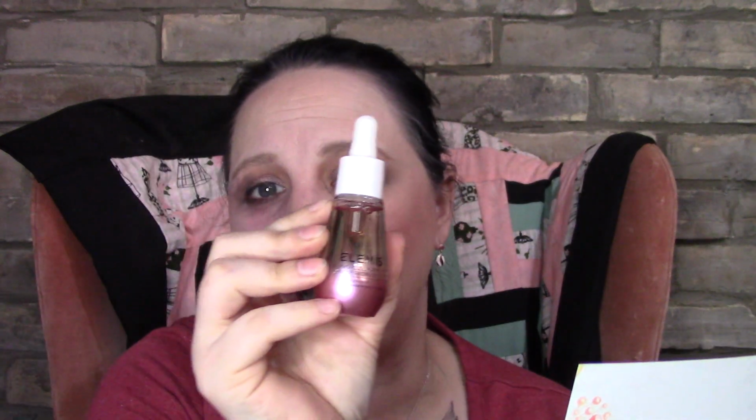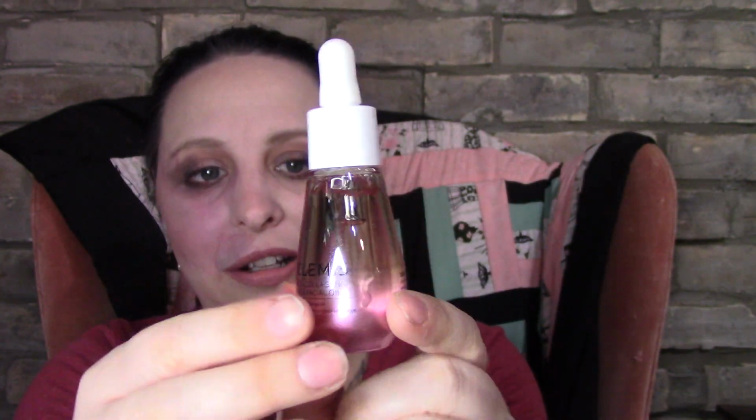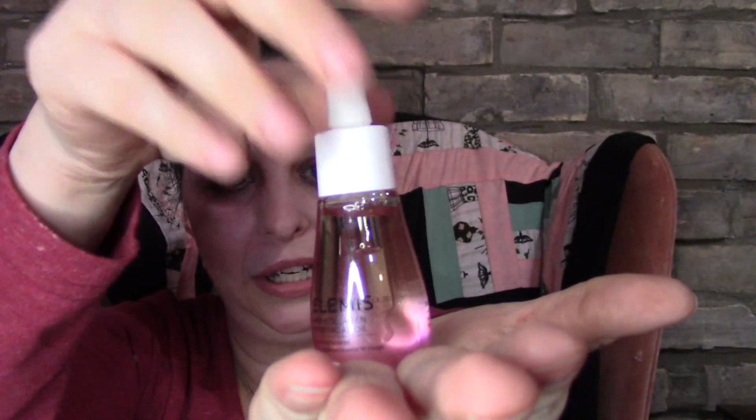This is called Elemis Pro Collagen Rose Facial Oil. Okay, so this is valued at $79. Can you believe that? So right here is more than the price of the box. So right here is my money's worth. Let's show this beauty of a vial. I mean, how do I do this? Ooh. Isn't that pretty? It's so gorgeous.